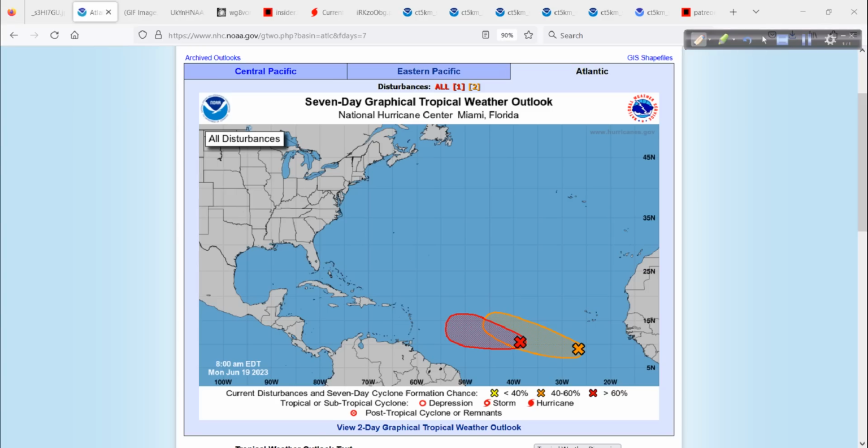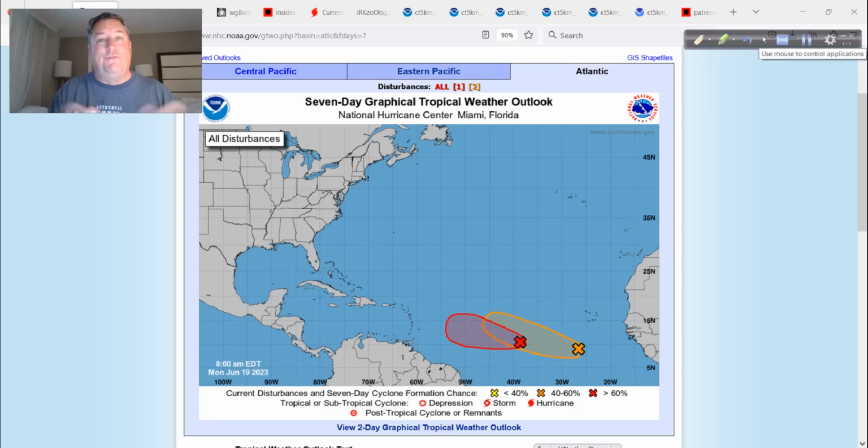But here they are. Now, why is this not extending out towards the islands any longer? You might be wondering that. Well, because it is going to develop, it looks like, before it would get there. This little hatched area, the orange and the red, those are the expected formation areas. Once it forms, you don't have that anymore, and you get the cone of uncertainty, or whatever you want to call it. These red and orange delineations are for the formation areas. Once they form, they're formed, and we get a tracking system with future 5-day forecast and so forth. So just thought I'd throw that out there.